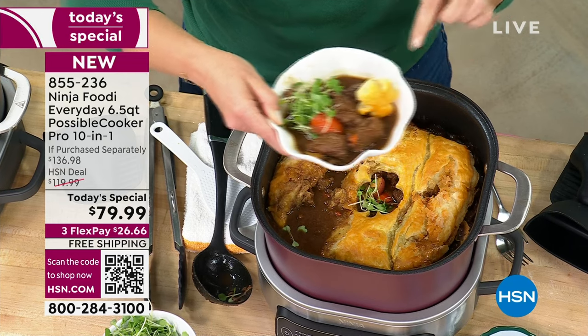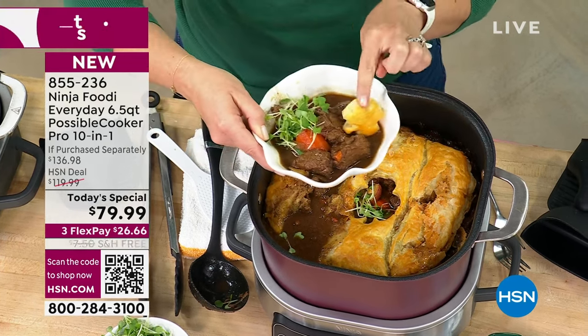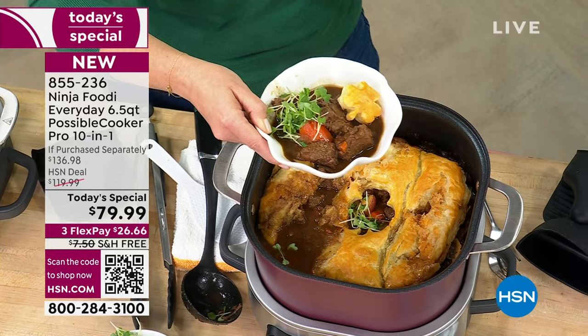And we actually used the little middle. So we cut the clover out of the middle there, but then we baked it, too, to give it a nice little garnish. How cute.